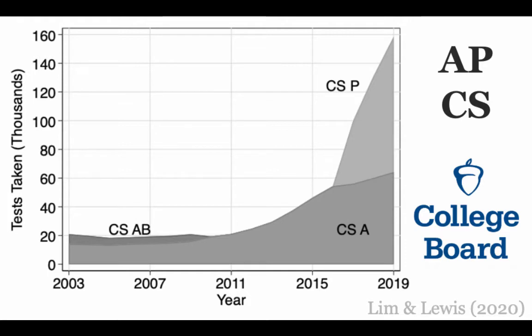The College Board provides standardized tests that students can take while in high school to get college credit. You've maybe heard of these. These are referred to as advanced placement or AP courses. And there are 3 such courses for computer science. The details of these won't be important for the talk, but the growth in AP computer science participation can be seen as a proxy for growth in computer science at the pre-college level. So from about 20,000 test takers as recently as 2011 to 2019, we see almost 160,000 test takers. Short story, there's just a ton of growth here.